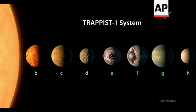I'm excited to announce today that Dr. Gillon and his team have used our Spitzer Space Telescope to determine that there are actually 7 Earth-sized planets orbiting the nearby TRAPPIST-1 star about 40 light years away. What's more, as you can see in this illustration, 3 of these planets, marked in green, are in the habitable zone, where liquid water can pool on the surface. In fact, with the right atmospheric conditions, there could be water on any of these planets.